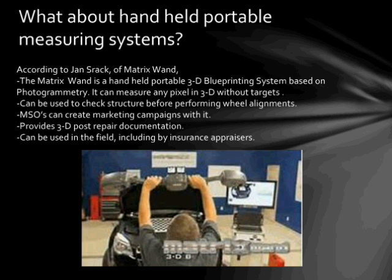Like Shawn, I'll give you an example. I was in a shop this morning. It's 2012 GMC Acadia. This particular vehicle was part of a direct repair relationship. The shop was empowered to tear the vehicle down, and the insurance company was sending an appraiser out to look at it.